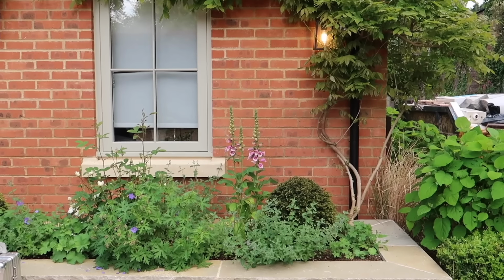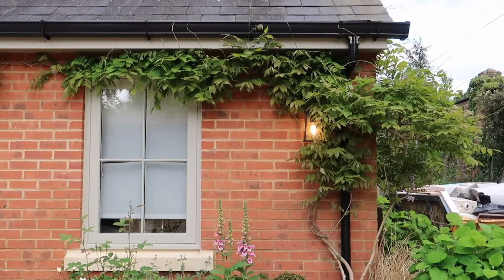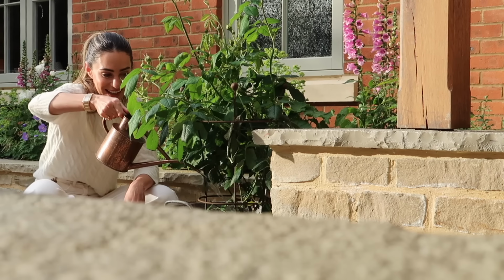We have more foxgloves here, looking beautiful. Everything's about ready to just burst into bloom, which is making me very, very happy. One thing I am going to do is give my Claire Austin roses a quick water, because they are my responsibility. They are not on the irrigation system, so they need a good water. Can't see much there, but I am watering.